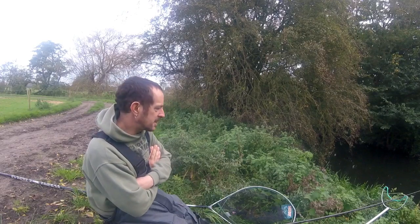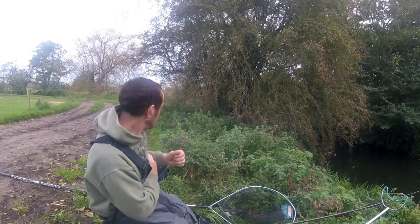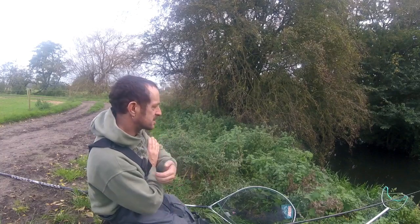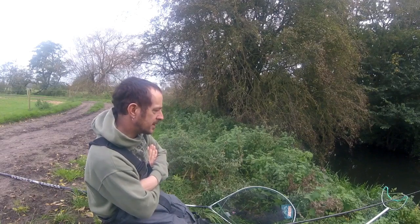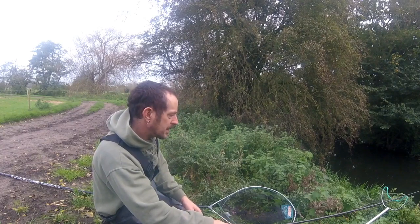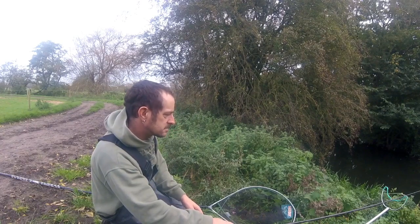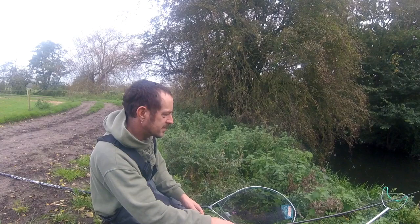Right, I'll give it another 5 minutes. It's been fishing hard today, and I'm not giving up. I'm going to pop down to the next spinney of trees, a fair walk down, and see what I can do down there. There are 3 swims down there that I'm going to bait, and if they're like they were last year, hopefully the fish will have a bite to eat. Give it 10 to 15 minutes.